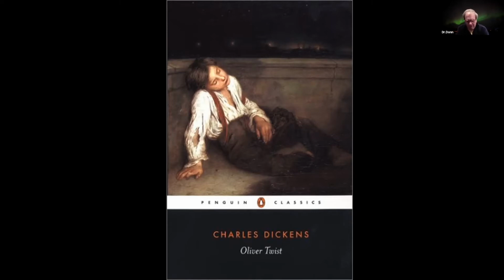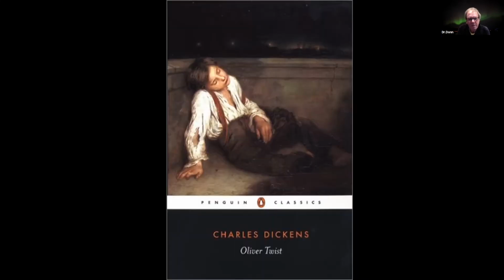Nevertheless, on the very first page of Oliver Twist, which I think was published in 1834, Dickens gave what was probably the finest lay description of maltransition. Let me share that with you. Whoops. My slide has disappeared. Well, let me try to do this from memory.